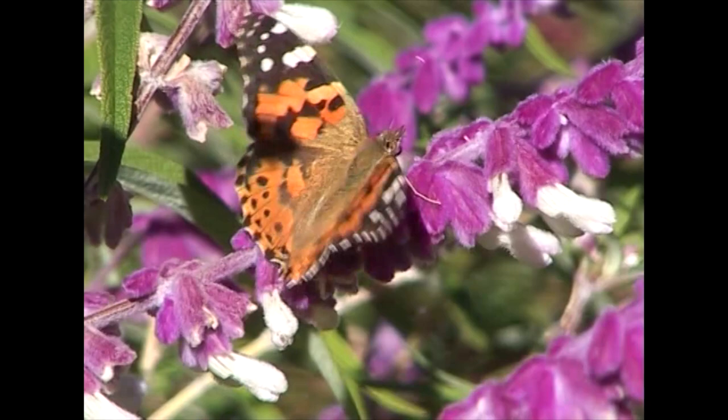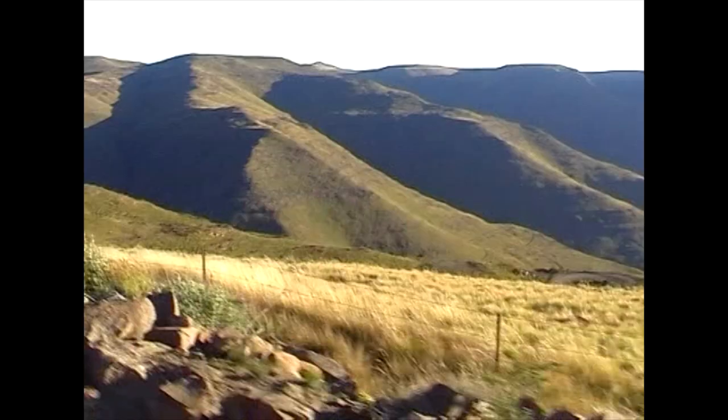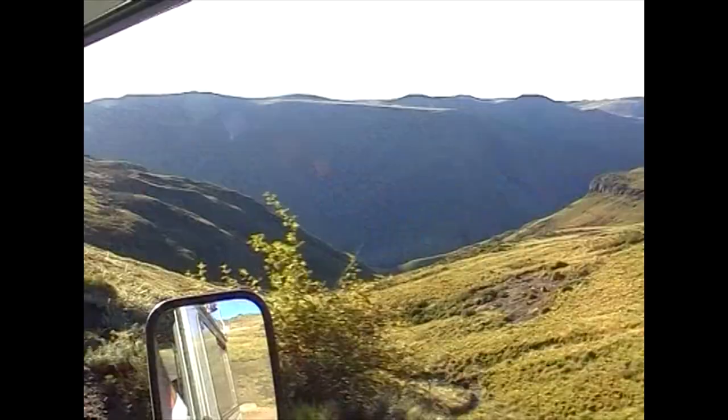Even the entomology of the area fascinates people, and there's a particular species of hoverfly which has been identified up near Naude's Neck, and which is the only place in the entire world where this particular insect has been found.